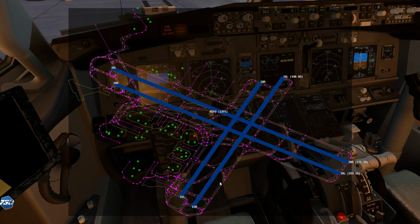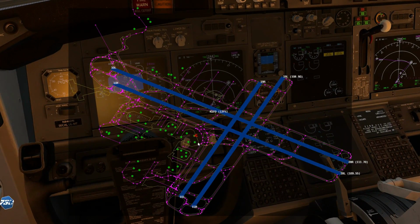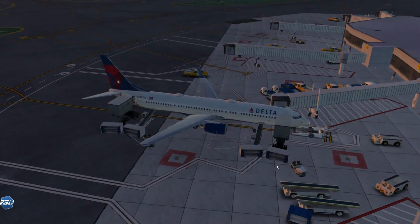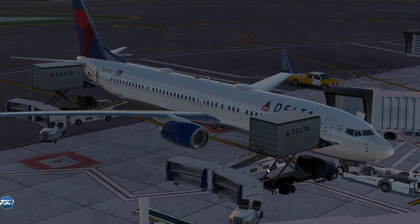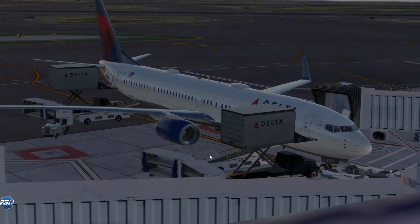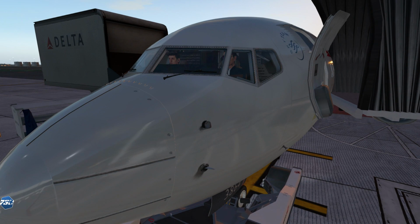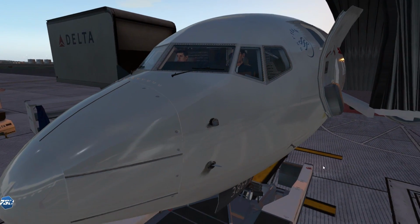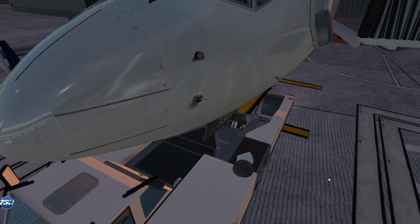We're going to be going 28 right, so while he's just pulling up, we have to swing around here, all the way down there and onto 28 right. Okay, all doors and hatches are closed. Ready to connect. I get the feeling we should probably have taken away the jetway, but oh well. Up we go.